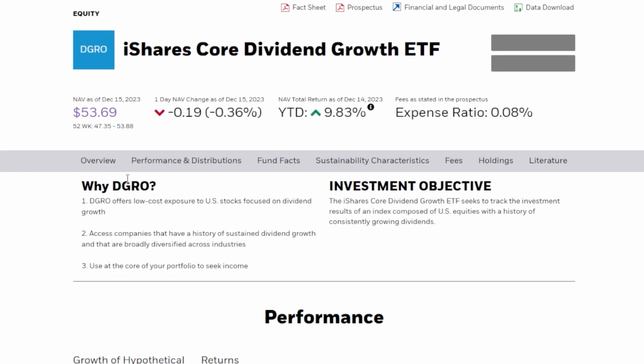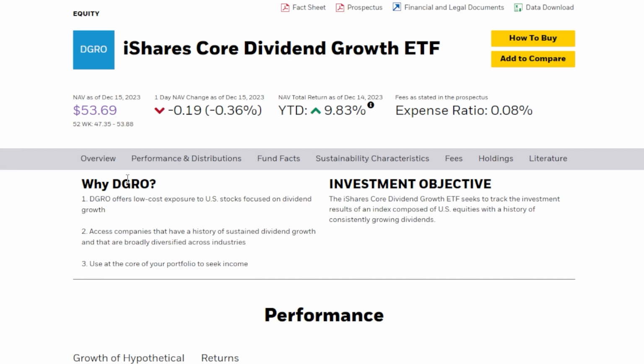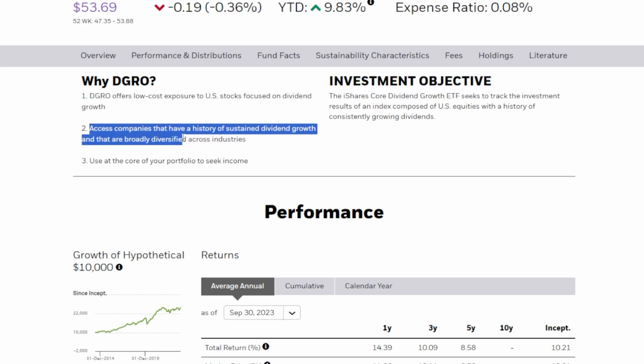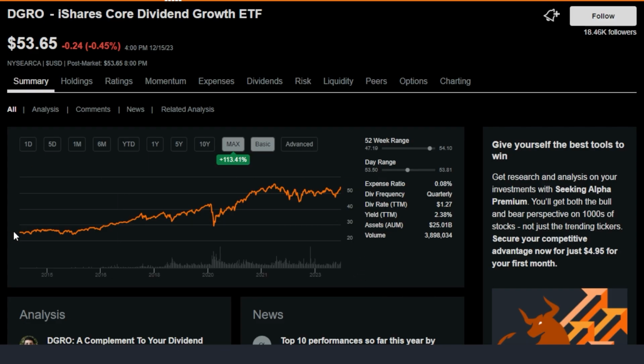Now the last potential dividend growth king as far as dividend growth ETFs go is DGRO, or the iShares Core Dividend Growth ETF. Now here on the iShares website it says why DGRO. DGRO offers low cost exposure to US stocks focused on dividend growth, access to companies that have a history of sustained dividend growth, and that are broadly diversified across industries. Now DGRO, since about 2014 or so, has appreciated in price around 113%, so not too shabby at all. DGRO does have the most expensive expense ratio at 0.08%, but no one's really going to cry over 0.02%.